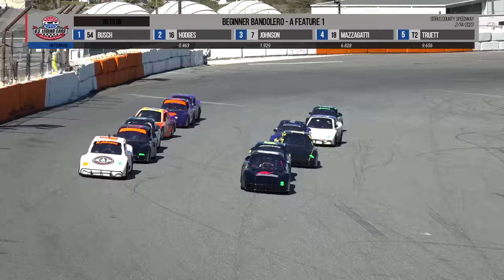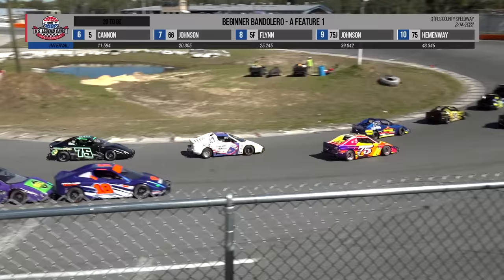Of the 54 car is Brexton Bush and Harley Johnson going to lead this field through 3 and 4. The beginner Bandoleros on day number 2 are green.